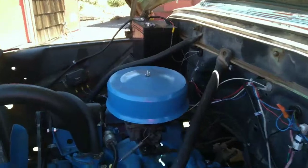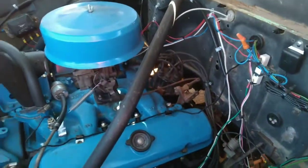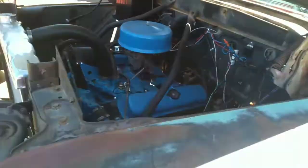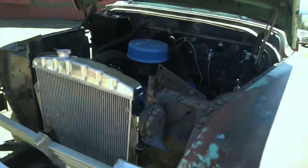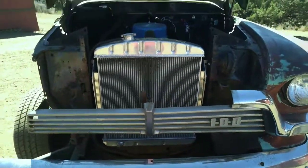Motor ran good, no problems. Don't see any leaks. It ran up to temperature and stayed right on the temperature the whole way. So that's nice. There's kind of a better shot of the aluminum radiator we put in.